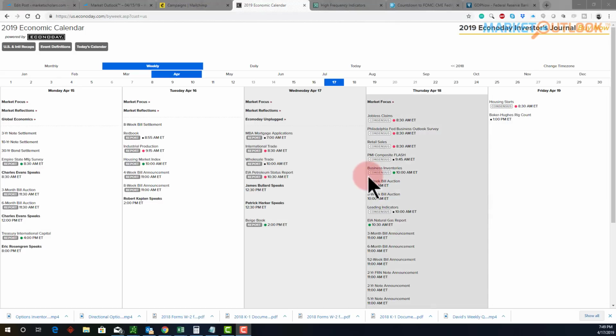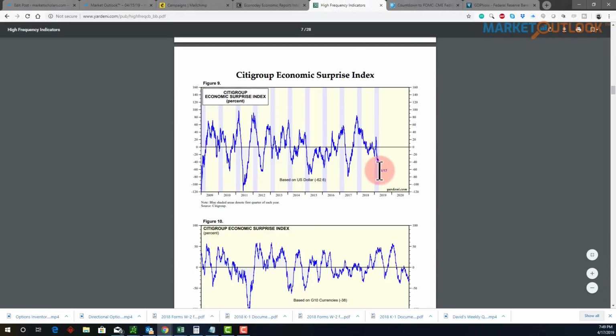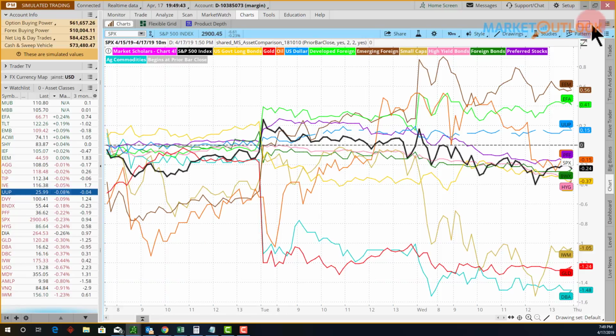So when you look at what comes out on the calendar, of course you had the Beige Book out in the afternoon. That didn't really impact things too much. I want to take a look here at the international trade really quick and pull that up. You can see how the year-over-year growth rates for both imports and exports are continuing to trend lower. In fact, imports now are down year-over-year. So that's not necessarily the most bullish sign from an economic standpoint. That's why our economic indicators continue to be pretty bearish. Very bearish. That's not a very bullish yielding environment.